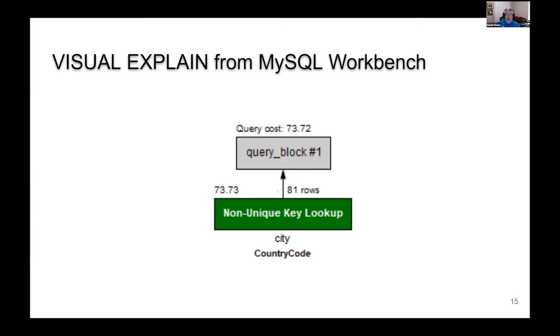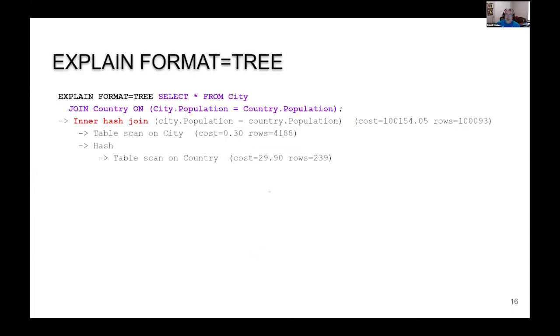Now, if you're a little more visual with MySQL Workbench, you can get some of this information with visual explain. There's EXPLAIN FORMAT=TREE, which gives us more information. This is a slightly different query where we're joining 2 tables together and hooking them up where the city.population is equal to the country.population information. And it tells us in this case, we're running an inner hash join. That's one of the 2 join types that we have. And you'll see that those can be a lot faster than our standard nested loop.